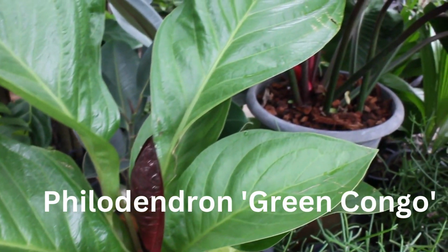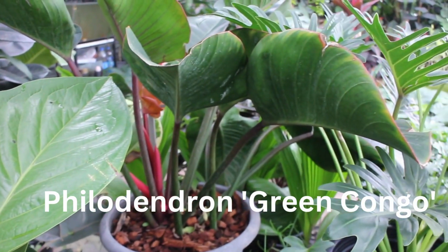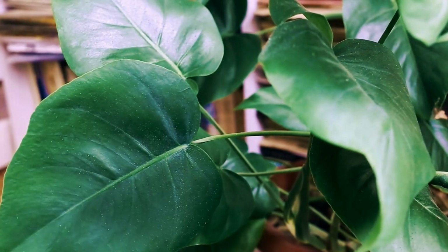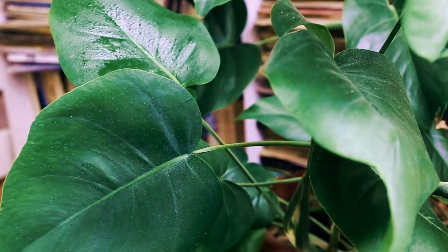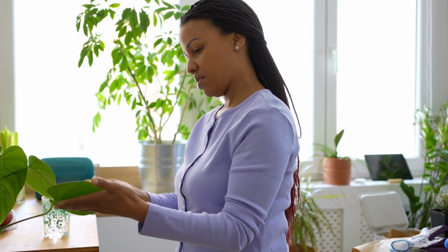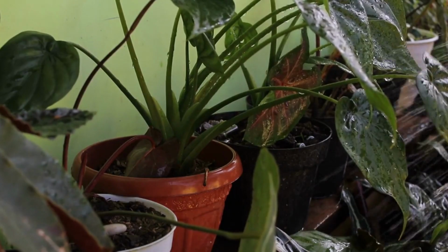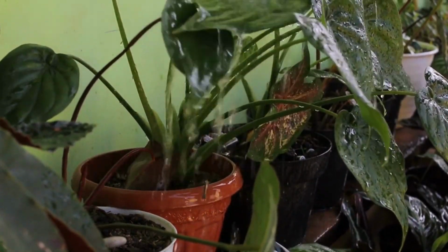Number 4. The Philodendron Green Congo. This is the most common type of philodendron. The foliage of the green Congo is a rich, deep green, which remains consistent throughout the plant's life. The leaves have prominent veins that add texture and interest to the overall appearance. When grown indoors, it can be trained to grow upright on a moss pole or trellis. The plant tends to produce new leaves from the center of the stem, which gradually unfurl and create a dense foliage arrangement. The plant can be propagated through stem cuttings.